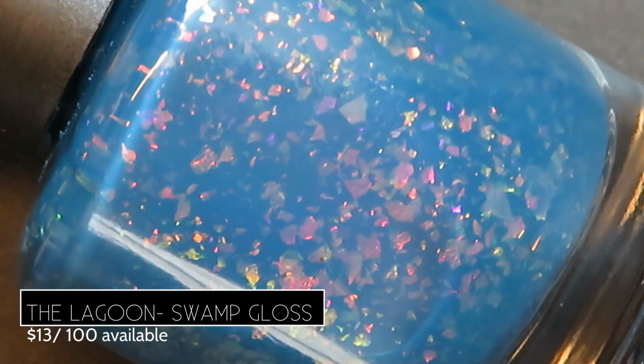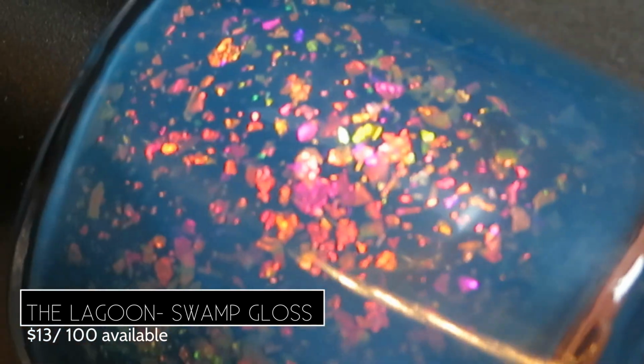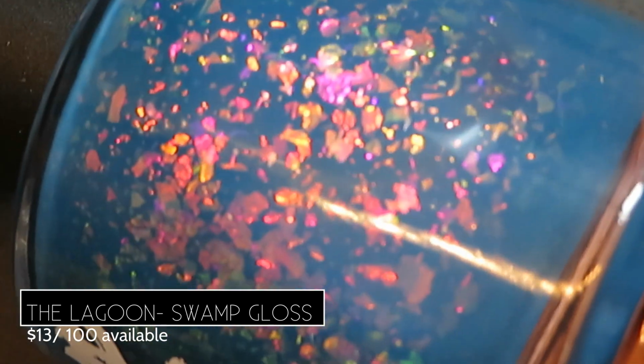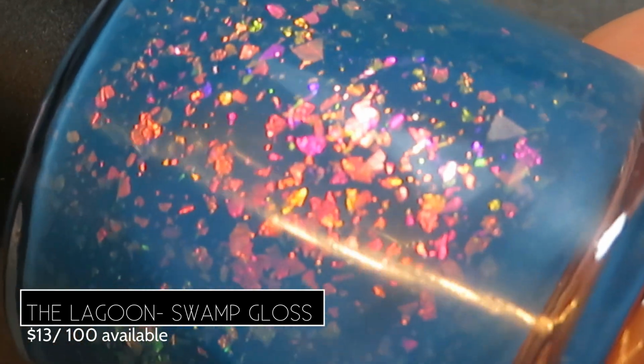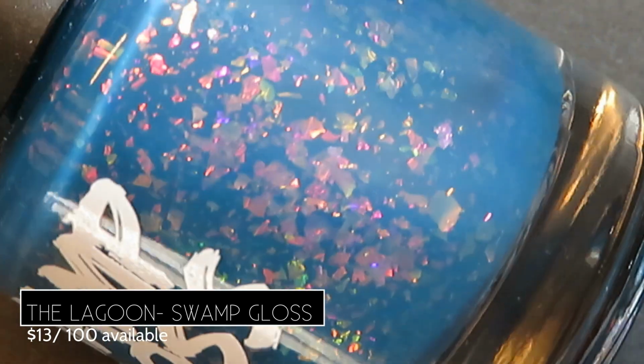This is a polish that at first I didn't think would resonate with me as much as it did. The flakes are gorgeous, don't get me wrong. I just don't usually reach for blue or green polishes, but I was so impressed with this polish. I can't wait to show you the swatches.